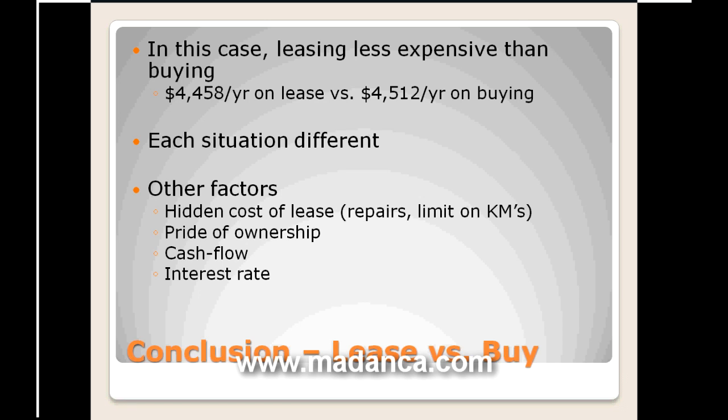Now remember, each situation is different. So what I recommend is that you call your local dealer, find out the facts and figures relating to buying and leasing, just like I did, and then run the calculations. You can use this presentation as a basis for running your calculations. It may turn out that perhaps buying is better than leasing in your particular situation. It all depends on the figures.